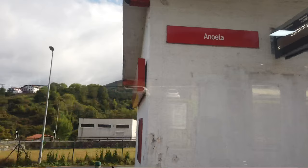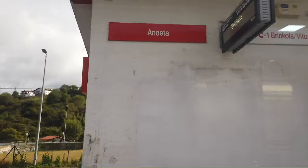Okay, when we get to this train station here, we want to start paying attention. It's called Anoeta. All right, and what we got to start watching is, we're going to watch that sign right there. We want to get off of this next stop, the second, number two Tolosa stop. That's the one we want to get off of.